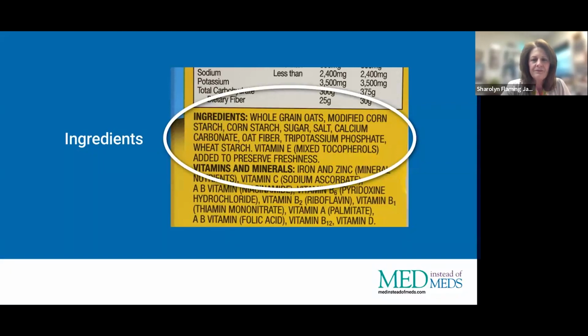So you might want to look at the label. If the food is chunky chicken soup, if chicken was the last ingredient on the list, that's probably not a good option. And you wouldn't want to buy a cereal that has sugar as its first ingredient.